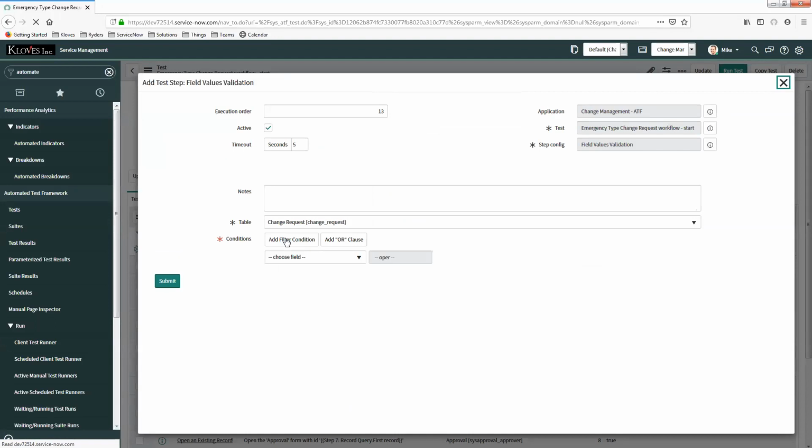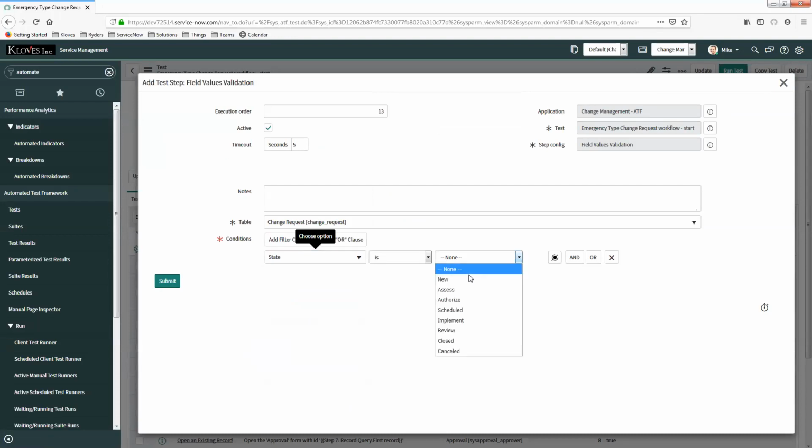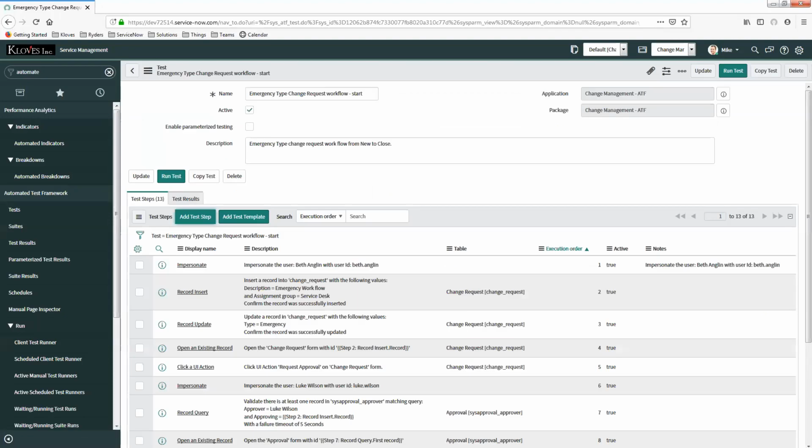Okay. Add our condition. The state is scheduled. And you can see that we're basically going through each one of our steps through here. I'm going to submit that. All right, we're getting there.